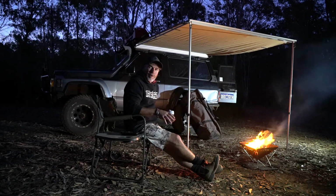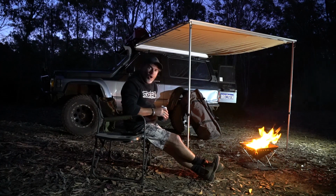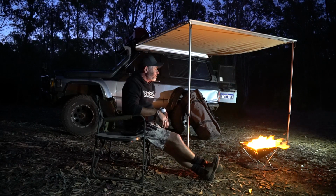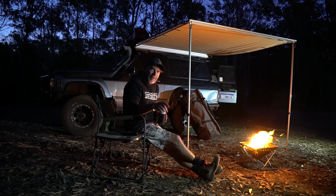Now, this campsite, if you're wondering where it is, I'll give you a hint. Caves Road is just down there, and no, for the locals, this is not a run-up campsite. It's an absolute cracker. Figure it out for yourself. Not too many people know about this one. I ain't giving anything away.